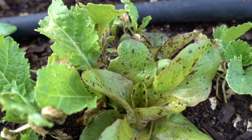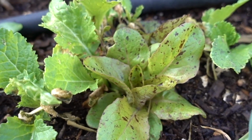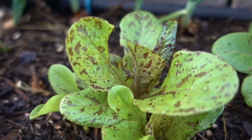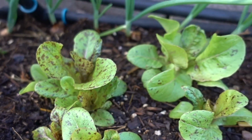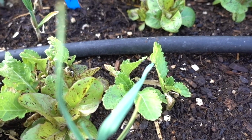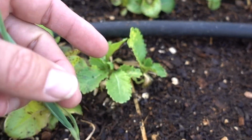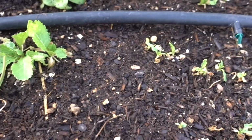This is some nice speckled lettuce. I don't know what it's really called, but it's just beautiful lettuce. So we got some of that growing in here. I think that might be chard. I'm not exactly sure what that is. A little bit more garlic.